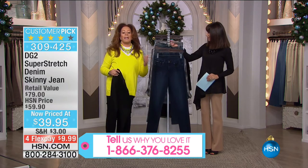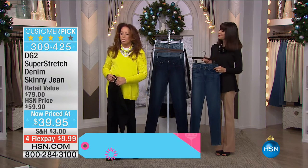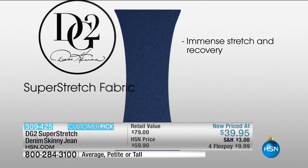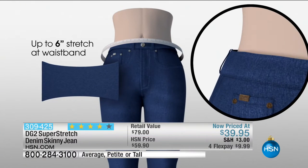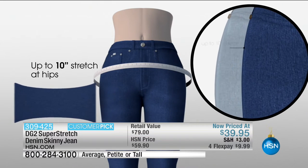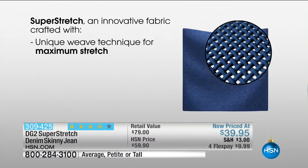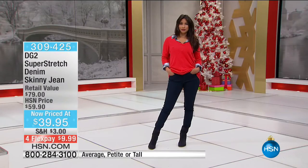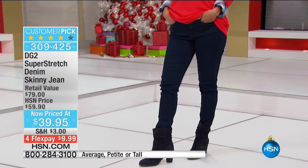Here's why it's so good at this time of year. We have a video and animation that's going to show you a little bit about what Super Stretch can do for you. But the truth is, it is a fiber content where for the first time we introduced rayon coupled with cotton, up to 6 inches of stretch through the waistband, up to 10 inches of stretch through the hip area. And it is a basket weave. That is what gives it the technology to stretch and recover the way it does. It's all in the weave. It's not in overloading it with spandex, so you don't see the threads of the spandex running through it.